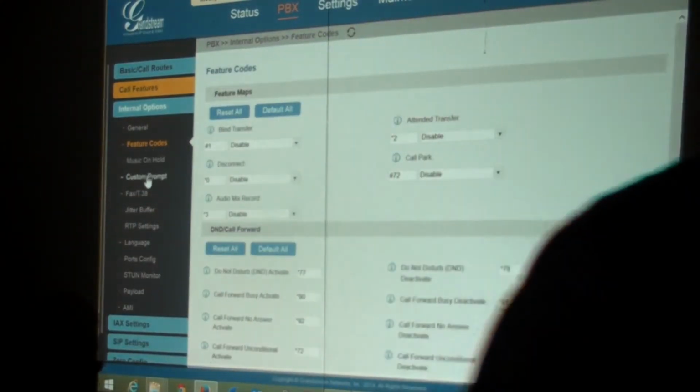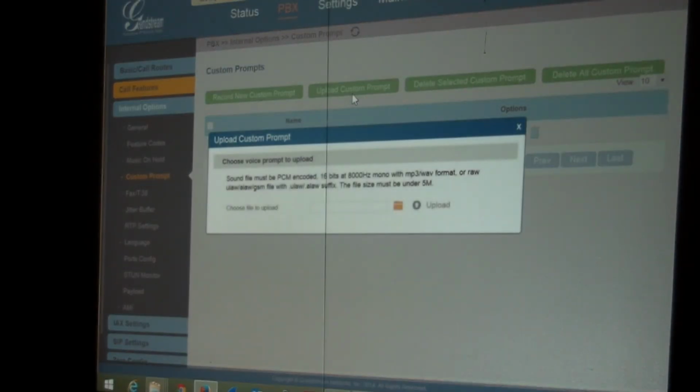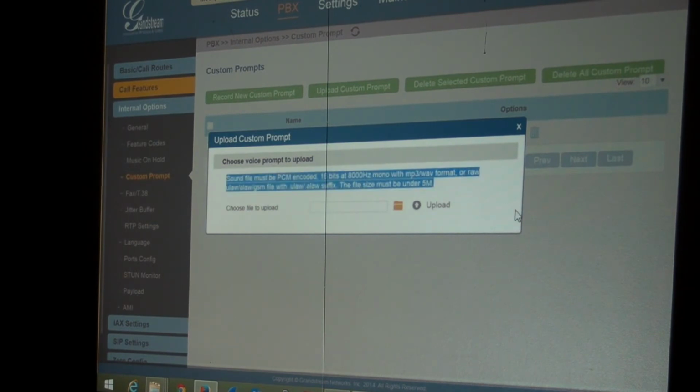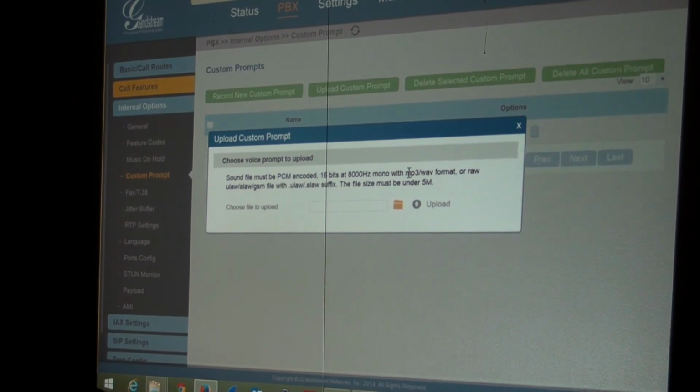So, for example, when you go to the custom prompt, I can come back here later. When you do an upload custom prompt, then here we provide the whole thing. So we're saying that it's going to be a PCM encoded, 16-bit, 8,000 hertz mono, and all the type of files, MP3, WAV. Now we support basically everything: RAW, ULAW, ALAW, GSM, and a maximum of 5 megs.